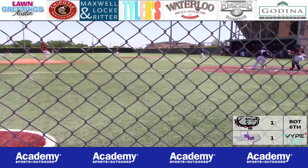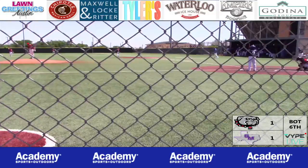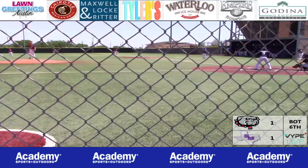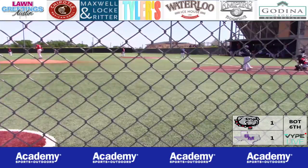High fastball gets called for ball one. Count goes 1-0. Alva had a fly out towards Bright over at center field in the second, and then a grounder towards Garcia in the fourth. Yet to get a hit or make his way on base, as here's the 1-0 pitch. A swing and a miss by Alva gets called for strike one. Count goes even at 1-1.